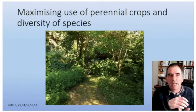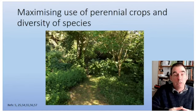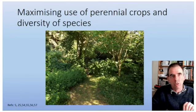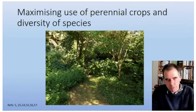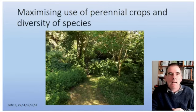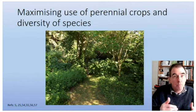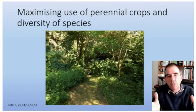Maximize the use of perennial crops and perennial diversity. Again, there's very good evidence that maximizing perennials maximizes carbon storage, or carbon sequestration, in soil. There's been good evidence, comparing perennials to annuals, that perennials store more carbon, and there's also good evidence that increasing diversity increases carbon storage. So both those things make a lot of sense, and of course most people in their food forests are going to be doing that.